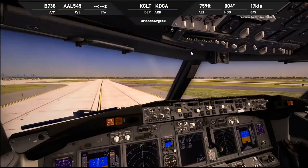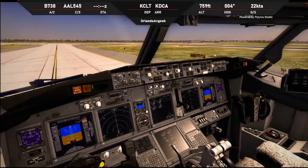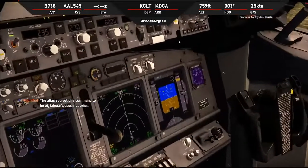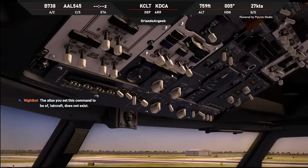Alright, for the takeoff checklist, we have flaps, speed brakes, rejected takeoff. Sorry, speed brakes are armed. We have those to rejected takeoff. Flaps are set. Flight directors on both sides. Is that flight director? Yes, it is flight director. Auto throttle is armed. There we go.